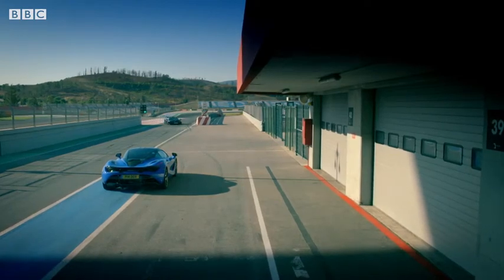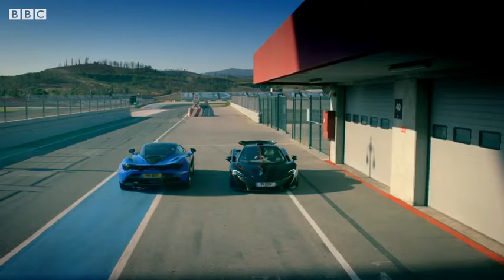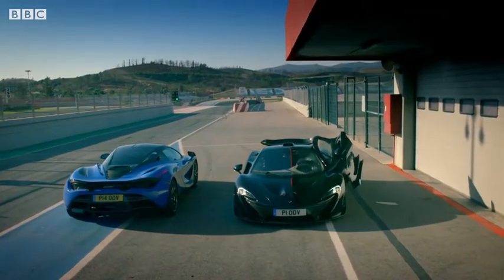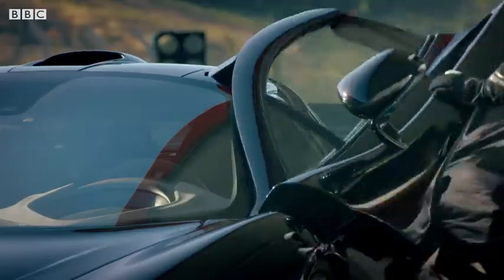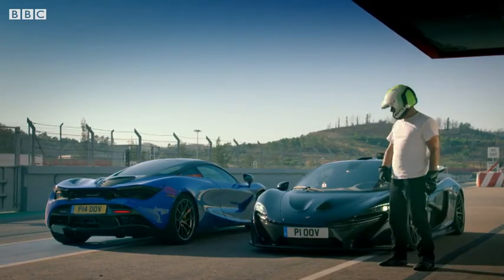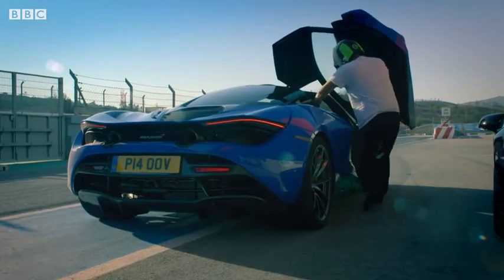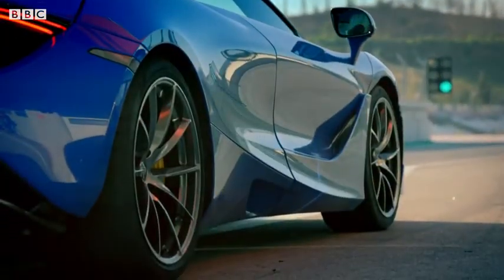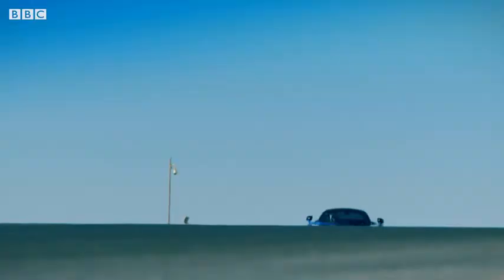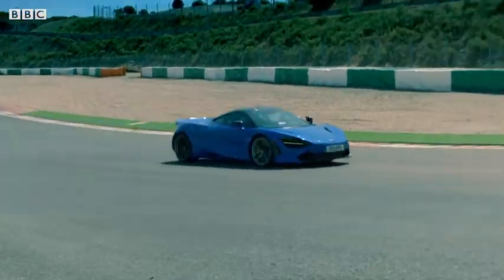Okay, the time for the P1 was 1:54.7. Okay, so I think that is a good time, and I struggle to see how the 720 can get anywhere near it. I mean, that's mighty fast around here. Yes, hypercar fast. Make no mistake, to even get within sight of the P1, the 720S has its work cut out. I mean, it does feel faintly ridiculous to even think that this relatively normal series production car can get anywhere near it.